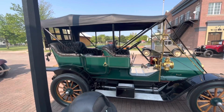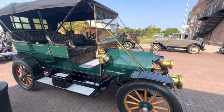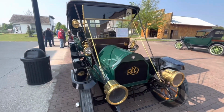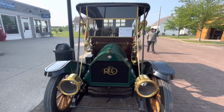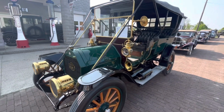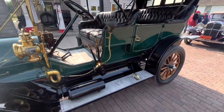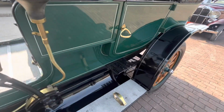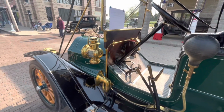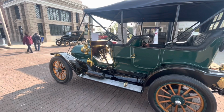So moving along, nearby we have another Rio. This one is from 1910. Rio Motors actually started in 1905, so it goes way back. This is a nice car, one of the few brass cars here today, so naturally I'm drawn to it. Really nice. The headlights are carbide. Then we have kerosene taillights, squeeze bulb horn, bale type handles on the doors. Lot going on with levers. Just a really nice looking car.